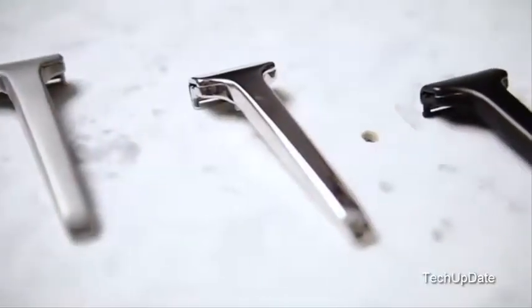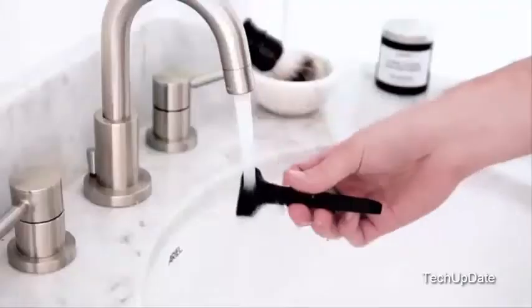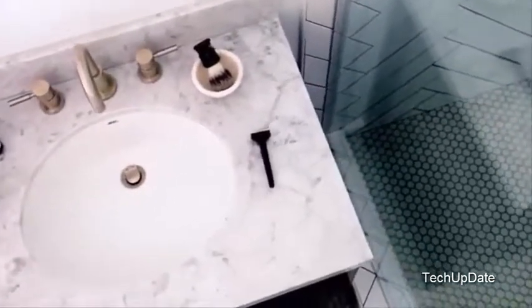Unlike its cheaper counterparts, the single edge is crafted from 100% solid stainless steel, which means it won't rust, won't break, and carries a lifetime guarantee to back it up.